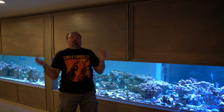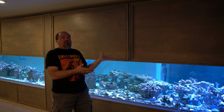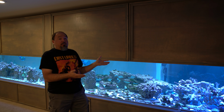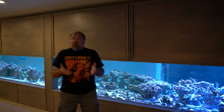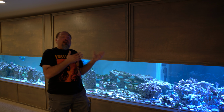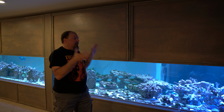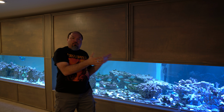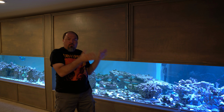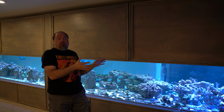But then we have the 4200 gallon display. This tank has only been running for 7 months. And for the first few months this tank was up and running, it was standalone and not connected to the fish room system. Really focusing in on what happened in the 4200 gallon display is important for my root cause of why I have all this hair algae.